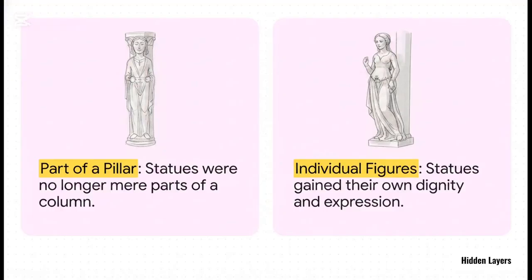Just look at the difference here. The old Romanesque statues were often these really rigid, stretched-out figures that felt like they were just another part of the pillar. But in the new Gothic cathedrals, like the one at Chartres, statues became individuals, standing free with their own personalities and their own sense of dignity.